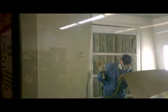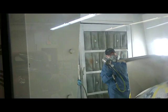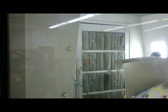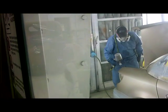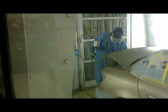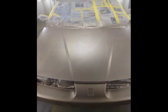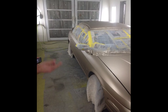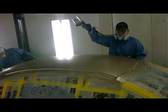Scott Wilton and Jordan Garcia then sprayed the first color coat. They made sure to spray around the edges of the trunk, inside and out. After manufacturer's recommended flash time, clear coat is applied.